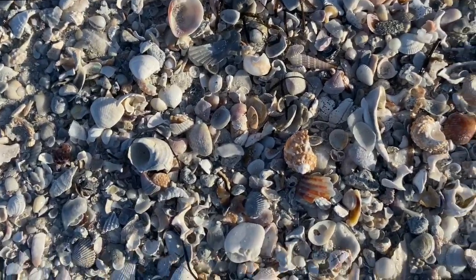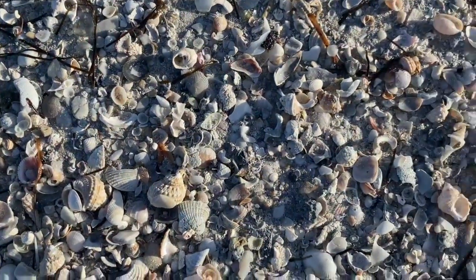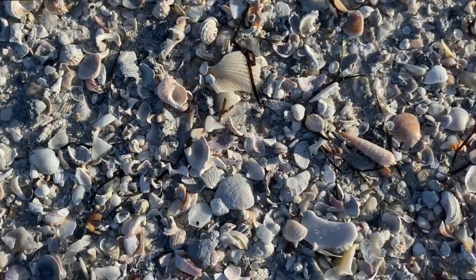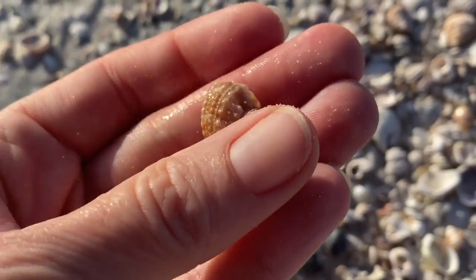Now, normally, of course, I'm going to see what else is here. If there's anything interesting, I'm definitely going to be picking that up. We will be examining that as well. But I did specifically come up here to get chestnut turbans.